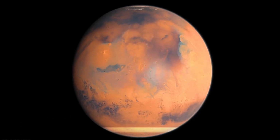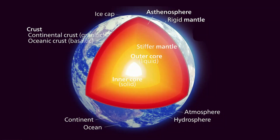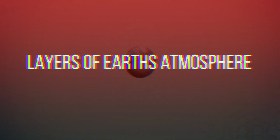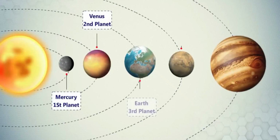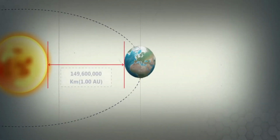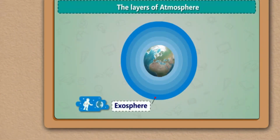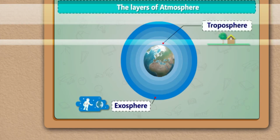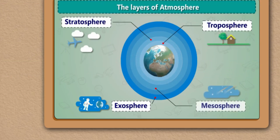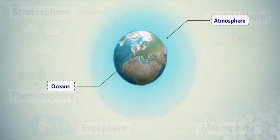Although you probably thought that the atmosphere was from one part, well, you were wrong. Now we will go through it part by part to make it easier for you. Layers of the atmosphere. Each layer in the Earth's atmosphere has unique characteristics. These layers, which rise from the surface of the Earth, are known as the troposphere, stratosphere, mesosphere, thermosphere, and exosphere. With time, the exosphere eventually disappears into interplanetary space.